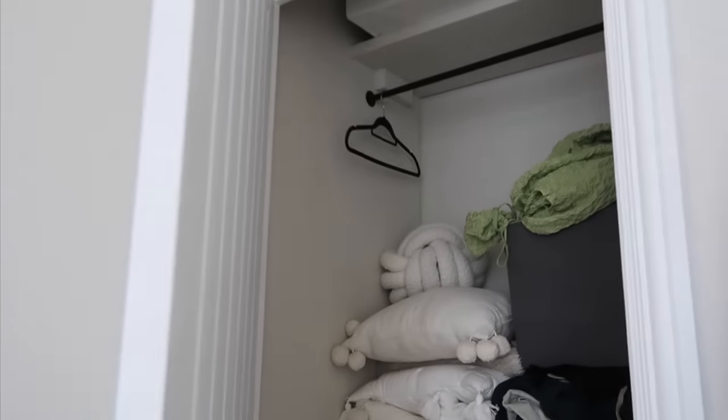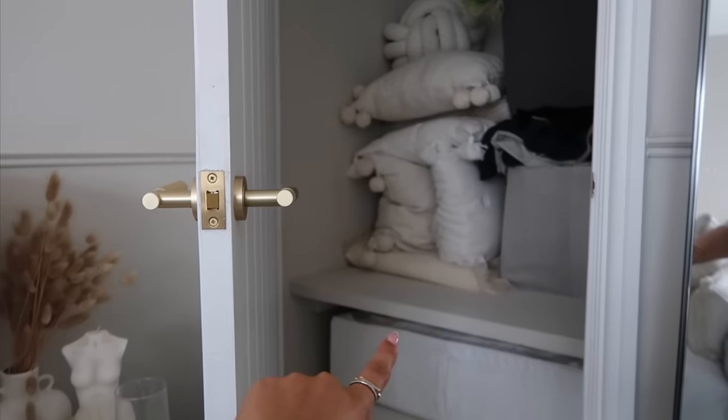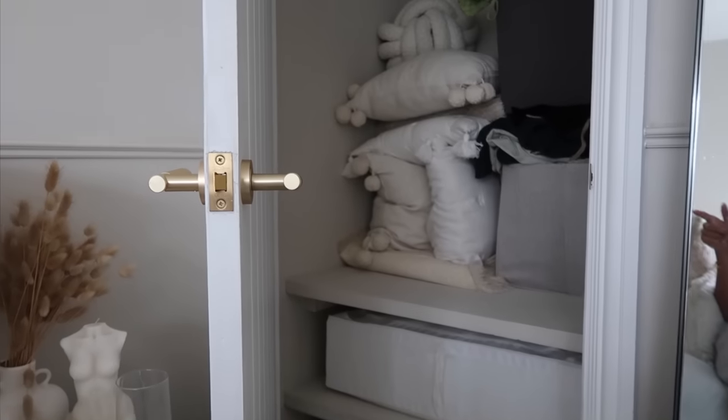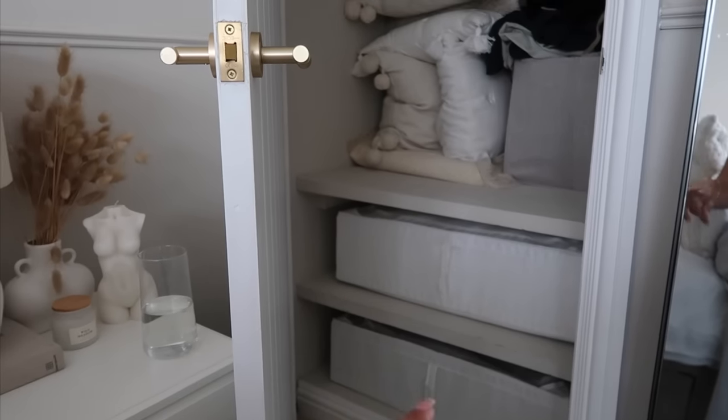So he did film this whole process on Instagram, but these are all the old doors and he just cut them up to make shelves and then popped a rail in here as well. So we have some really good storage for bedding and clothes that I have no other space for. And I got these boxes from IKEA. It works really well in this space.